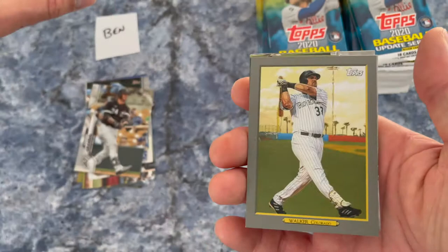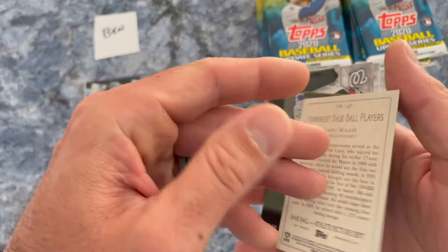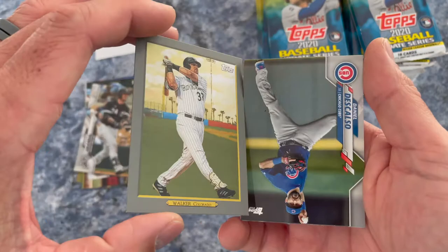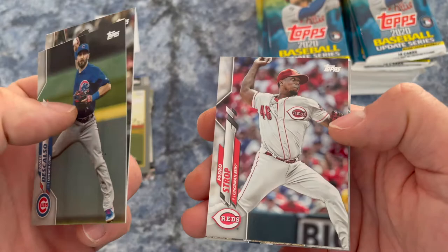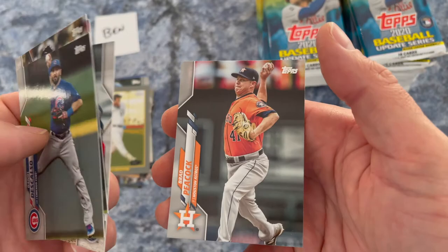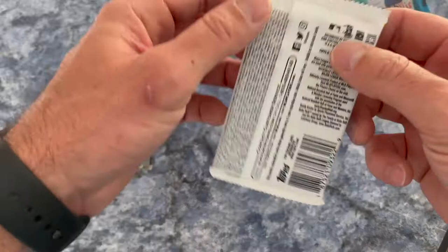Is this a Larry Walker? Sure is, old Larry Walker with the Rockies. Sweet, very nice card. Wow, the first pack, definitely top notch. Daniel Descalso, Jose Cabrera, Pedro Strop, Jorge Alcala, and Brad Peacock wrap up pack number one. Let's see if we can keep that momentum moving now into this second pack.